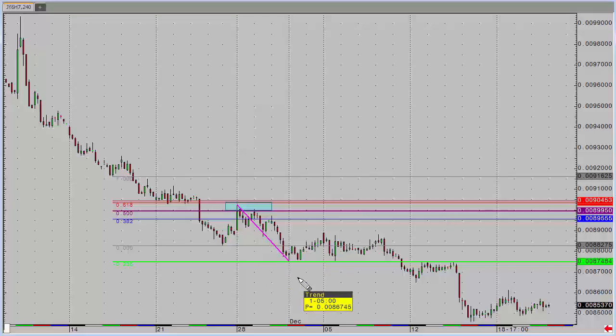Think of it like an extension tool for the target, but it's all encompassed with the levels we actually put on our fib tool here. So again, that full 50% short from the 89.95 area. If sellers from that area found resistance and the market sold off towards the 87.48 support area, that's where we found our next support.